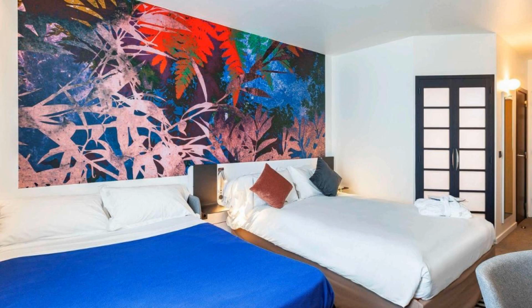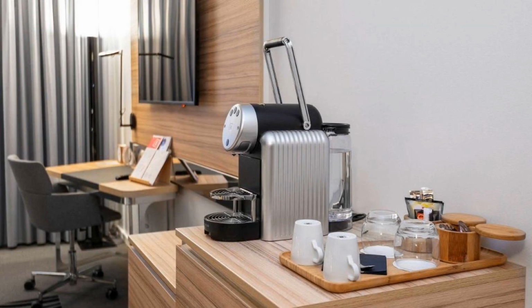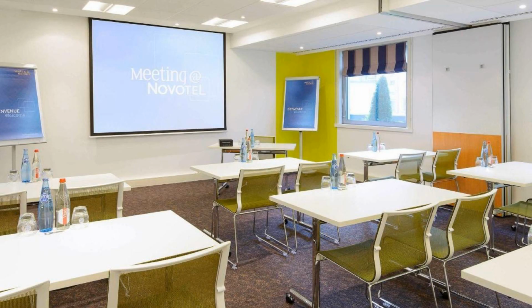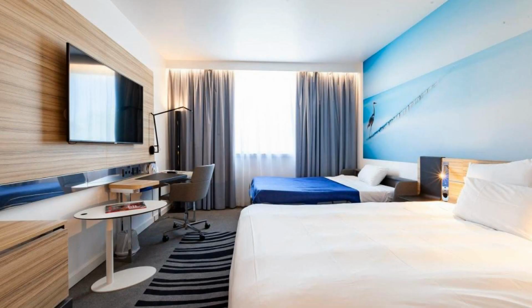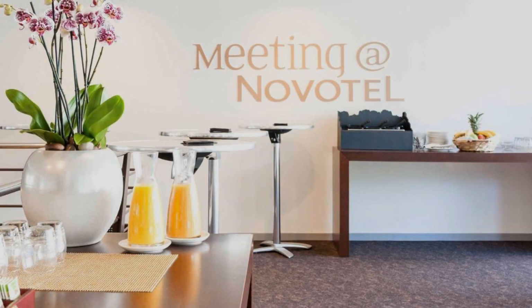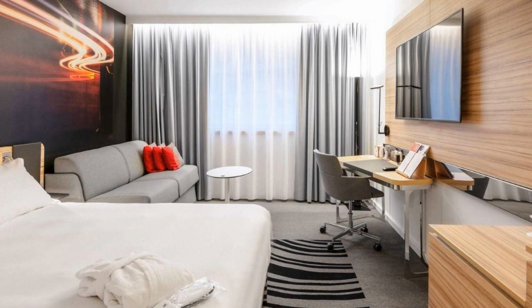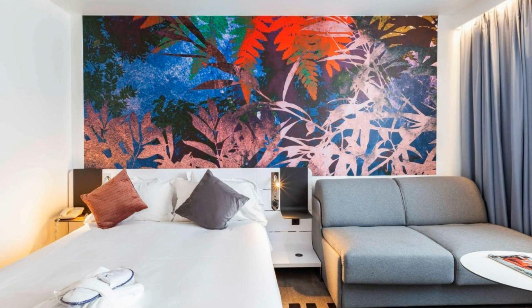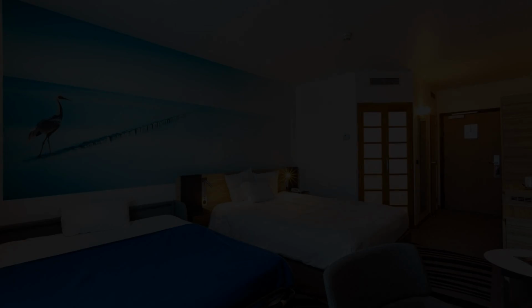The location of the hotel is superb and guests love walking around the neighborhood. There are 3 types of rooms available on booking.com. You can book online and enjoy it. You can see more than 1000 reviews of this hotel on booking.com. Its review rating is 8.3, which is very good.